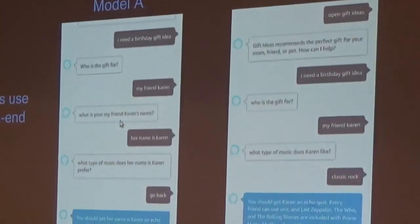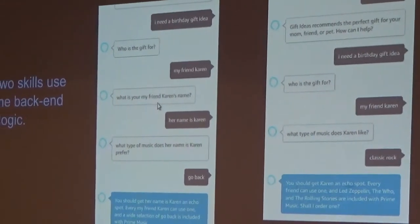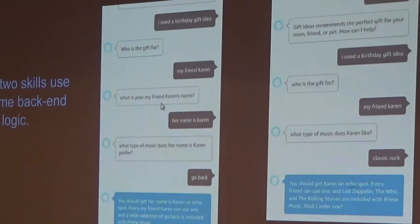In this case, there's a slot that's looking to collect that last piece of the conversation and is just going to call that the name. So it says, oh, the person's name is friend Karen. And then it asks, what's your friend Karen's name? And the user's like, her name is Karen. And then it collects that and assumes that's the name. And it says, what type of music does her name is Karen prefer? And at this point, the user experience is probably totally shot. The user says, go back, and the skill does something really, really crummy. This actually happens a lot when you're talking about design of these interaction models.